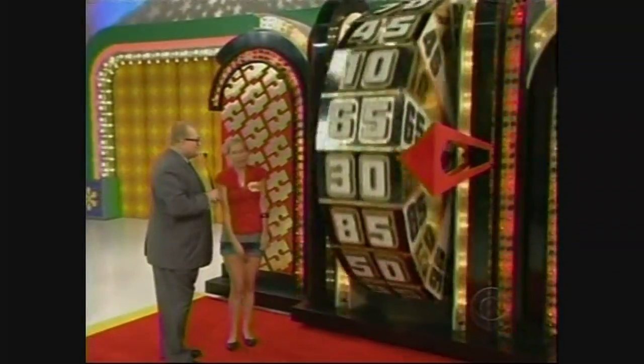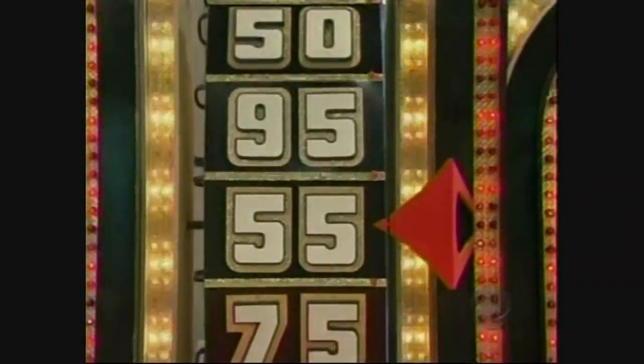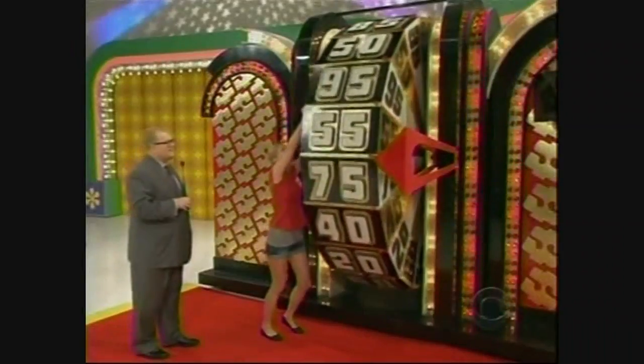Want to say hi to anybody while it's spinning? Oh, I want to say hi to all my friends and family who came and my dad and sister who weren't able to be here today. Okay, oh, watch this. Coming to 95. 55. You want to spin again? Yeah, okay. Brianne's going to go again.